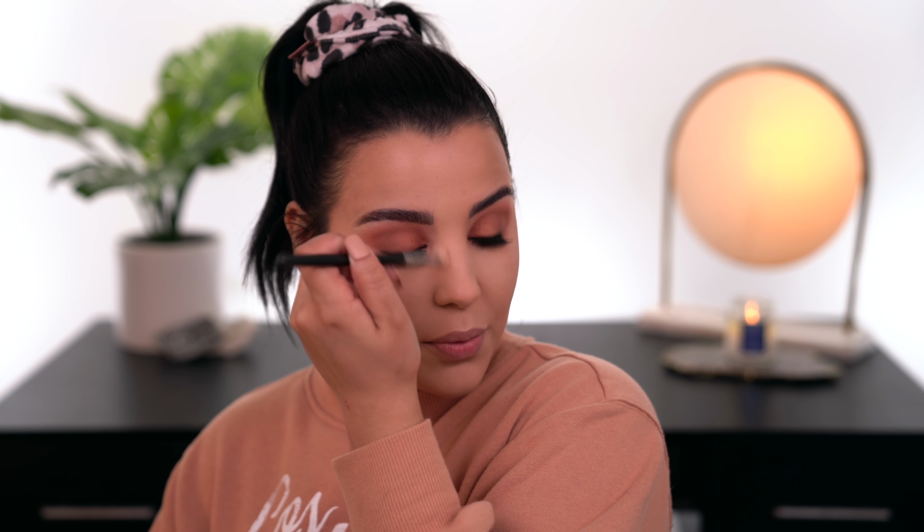I need to bring a little bit of that warmth back to my nose because we lost a lot of dimension there. And also gonna take a little bit underneath my lip. Moving on to highlighter, I'm gonna use this by Essence. This is the Pure Nude Highlighter in the shade Be My Highlight. I am just gonna pop this on my cheek, or cheekbone.